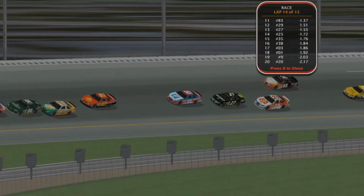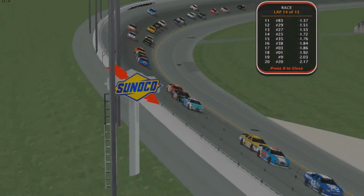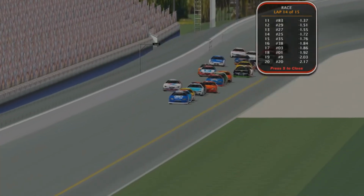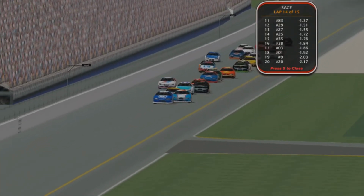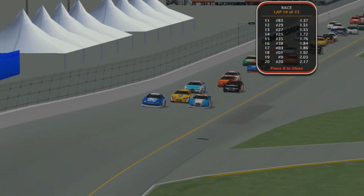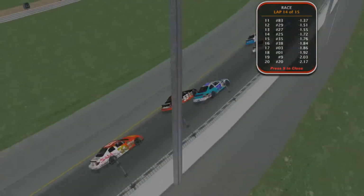Boy, Turner, huge check up there on the bank. We've hit the 2 to go mark. The pack has really split up here, and it may be down to just the top 3. Monaco making a move on Alex Fletcher. Clifton seeming like he wants to go with Fletcher more. Cody Smart's just a little bit too far back.